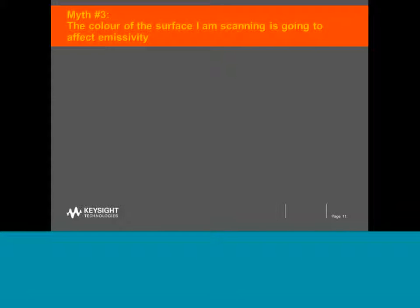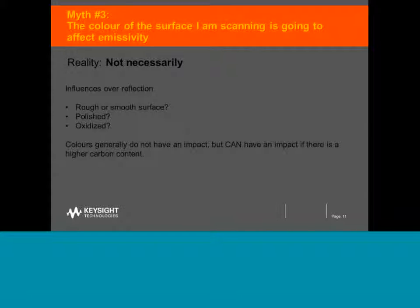Moving on to myth 3, which is an interesting one. Does color affect emissivity? Do I need a dark surface in order to have more accurate temperature readings? In reality, not necessarily so. There are many factors that affect emissivity. Among them is the type of surface. Assuming two of the same surface type is scanned, factors such as if the surface is smooth or rough, if it is polished or not, if it has been painted over with a layer of paint or varnish, these factors can really affect reflection and the emissivity of the surface, and will subsequently affect the readings on your camera.